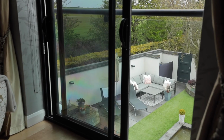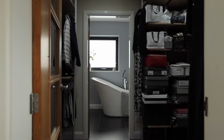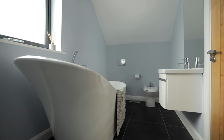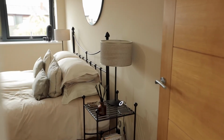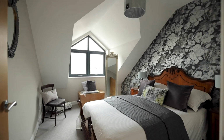Now the master bedroom is a great sized double room, but beyond the bedroom itself, we've got a dedicated walk-in wardrobe as well as a private ensuite featuring a freestanding bath, a walk-in shower, a bidet, toilet and wash basin. As we've come to expect from Coppins Green, this bedroom and its facilities have been finished to an exceptionally high standard. Over the hallway we've got a secondary double bedroom with ample built-in storage and 2 smaller bedrooms, 1 double and 1 single facing the rear elevation of the home.